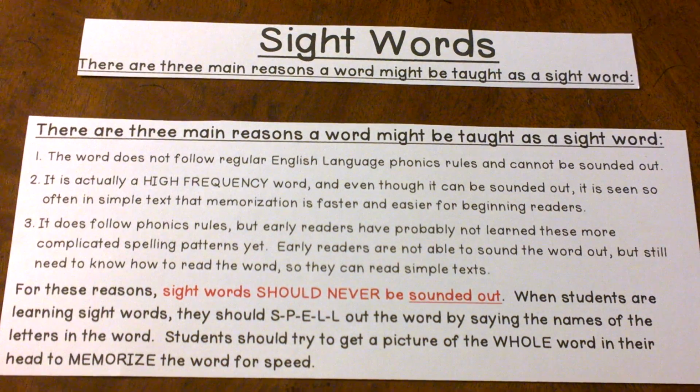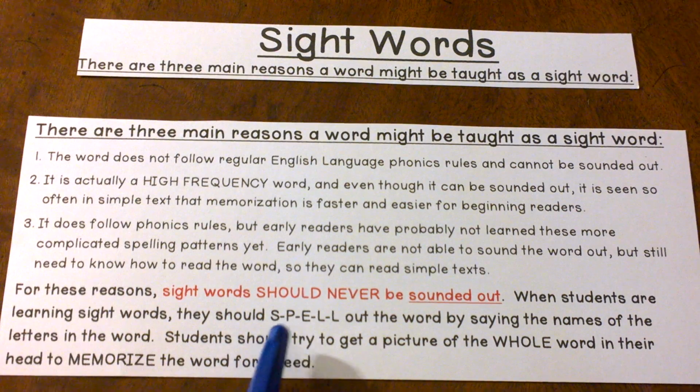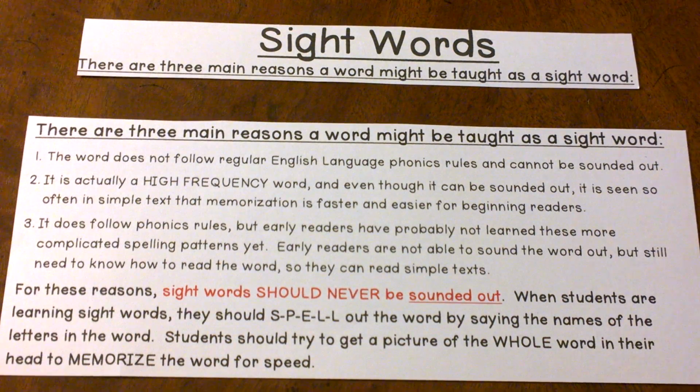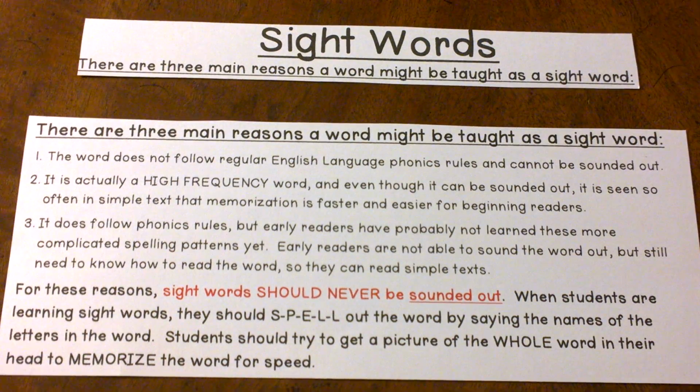When students are learning sight words, they should spell out the word by saying the names of the letters in the word. Students should try to get a picture of the whole word in their head and memorize the word for speed to improve their fluency in reading.